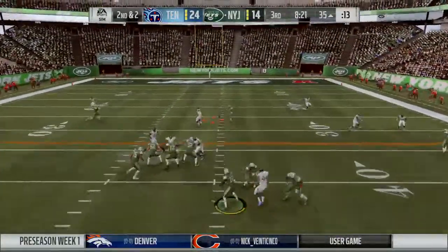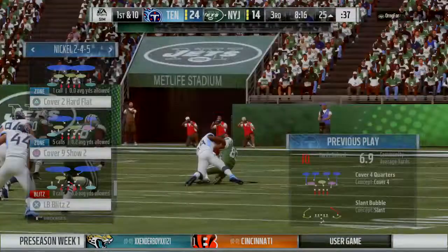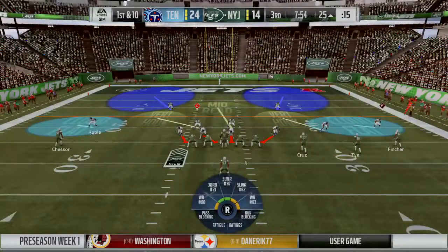Now Griffin throws a quick hitter on the slant. That's complete. And they're able to get this one past the 30 to the 25-yard line. Gives them 10 yards there as this offense is on a roll. This drive continues to plunge forward.